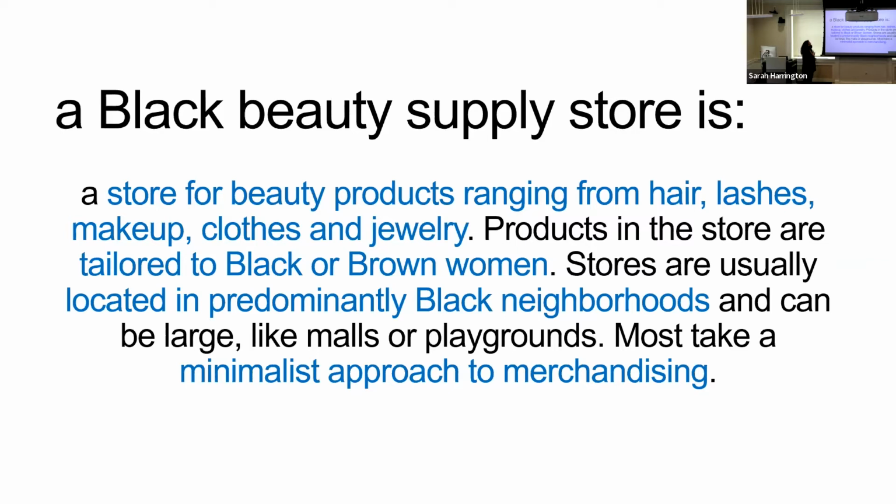This definition came out of the interview data. The main question that I used was, how would you describe a beauty supply store to an outsider? So someone that has never been to the store before and has no frame of reference. And the things that I highlighted in blue are the main themes that came out of that. They mentioned that there were different varieties of products available in one store. All of these products are tailored to Black or brown women. These stores are usually located in predominantly Black neighborhoods, and they have a minimalist approach to merchandising, which just means that there's not much happening in terms of how they organize the store or how things are decorated.